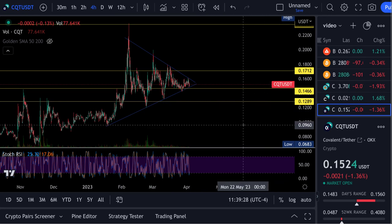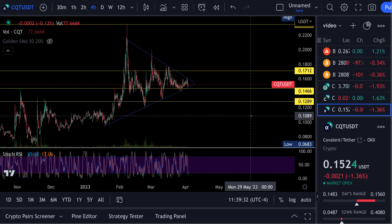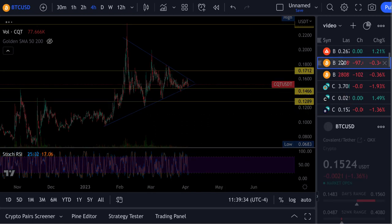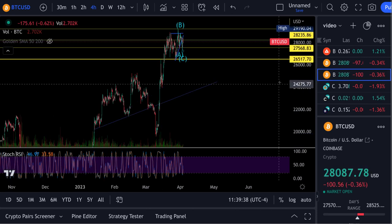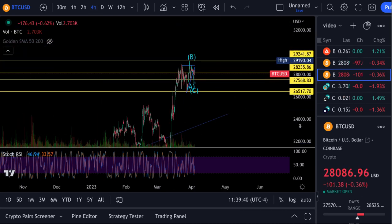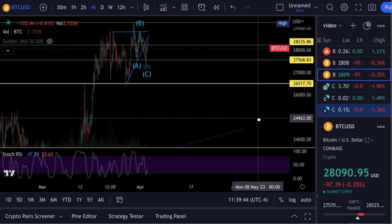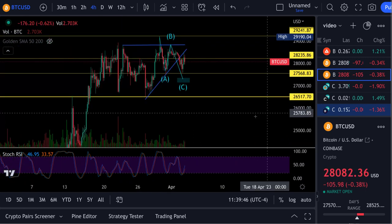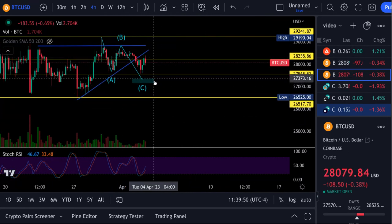What's going to determine this, and I truly believe it, is Bitcoin. If Bitcoin turns around today, and let's get a look at Bitcoin, because I want to show you that ABC leg I was talking about up here. Let's zoom in here on this thing and get a look here. It was forming this wedge up top.